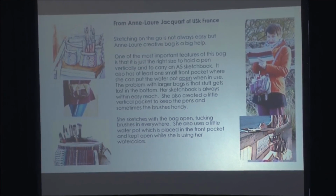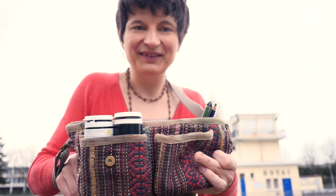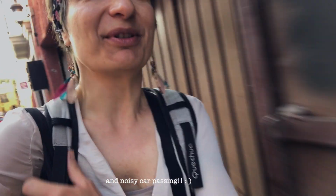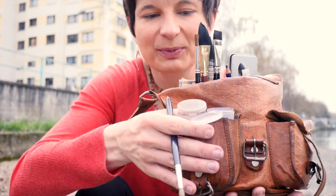My first famous creative bag has a broken handle, so I will probably try to fix it, but for now I can't really use it anymore. And I will also keep using my Indian creative bag, but it's sometimes a bit small.